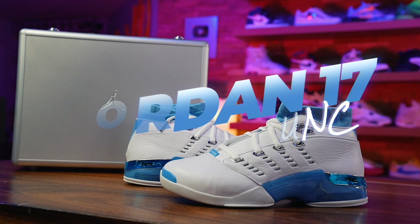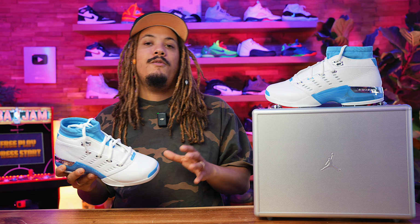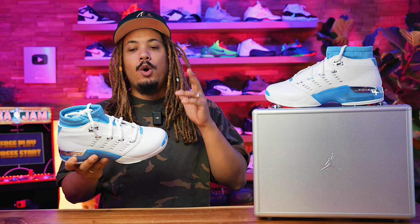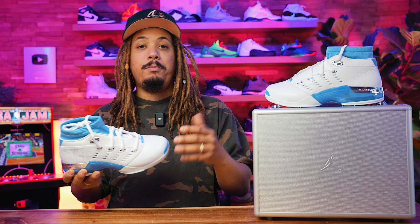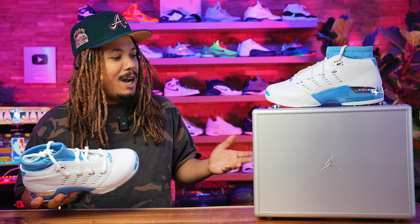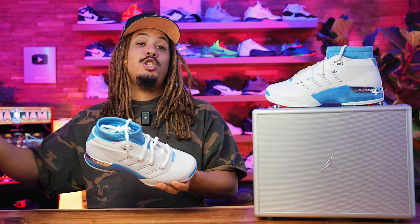The Jordan 17 UNC is set to release on August 28th for a retail price of $300. This is the second Jordan 17 retro of 2024. The original release of the Jordan 17 UNC was back in 2002. The Lightning colorway that we had earlier this year also launched back then in 2002, and as you can see today, it is back in full effect for the Lightning as well as the UNC pair.